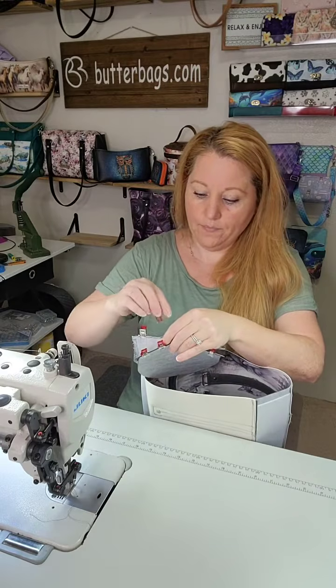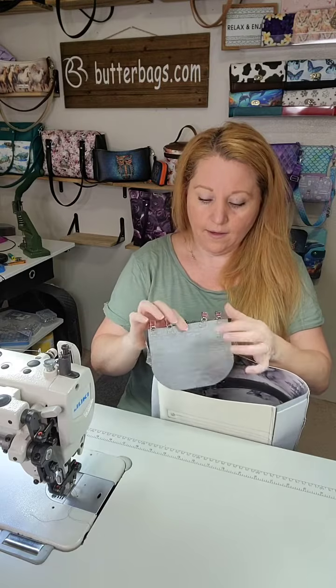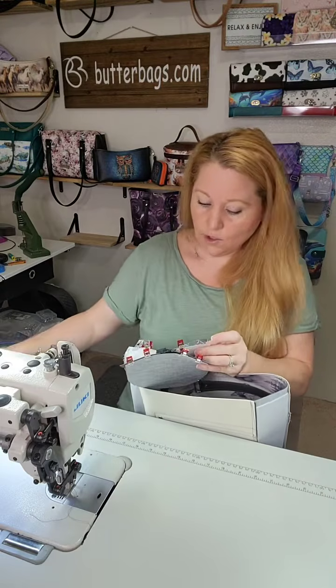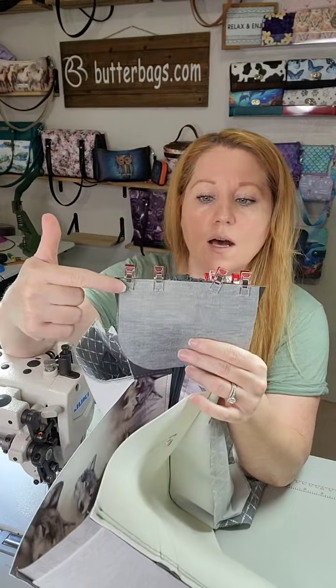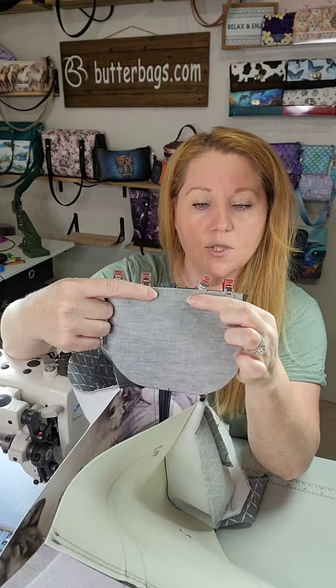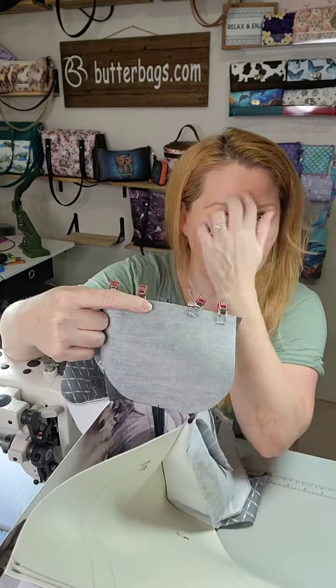All right. So the problem is that we have the zipper right here. So what we're going to do is stitch up to the zipper, and then stitch up to the zipper over here. So we're not going to stitch this down in the center.